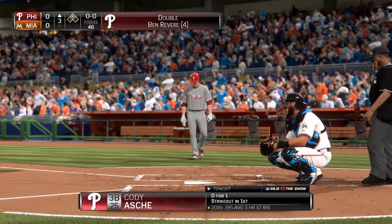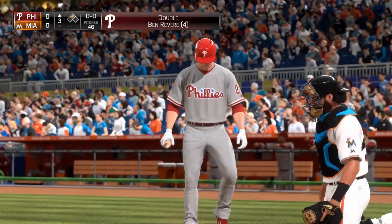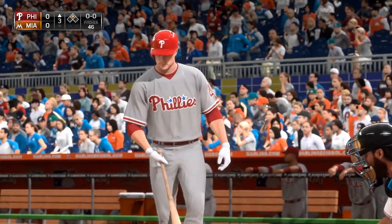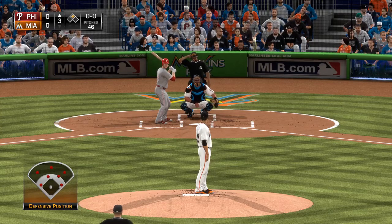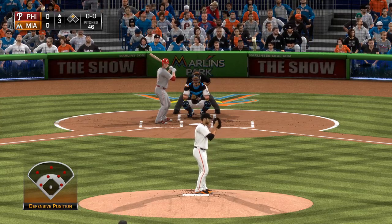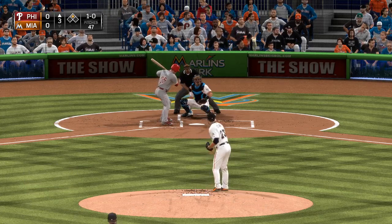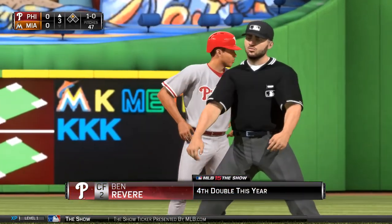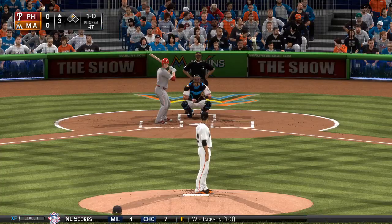Cody Ashe will stand in now with a good chance to break the seal here following the leadoff double. Well, it's a good RBI opportunity, but you've got to remember your first job, which is to at least get that guy over to third base. Now the first pitch. And they start him with one high and away for ball 1. Well, you see there on the graphic, he's at second with his 4th double here on the season.